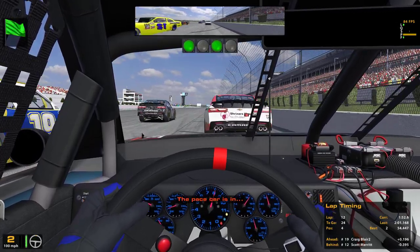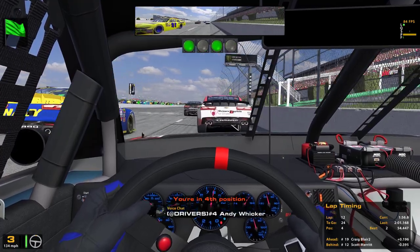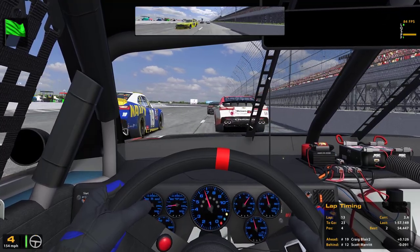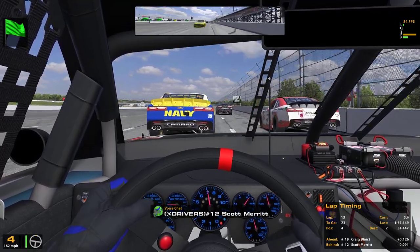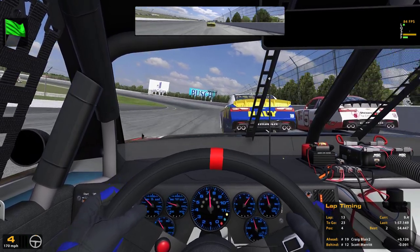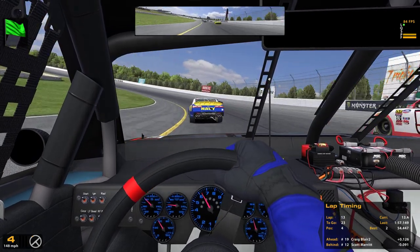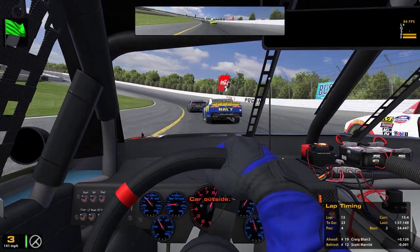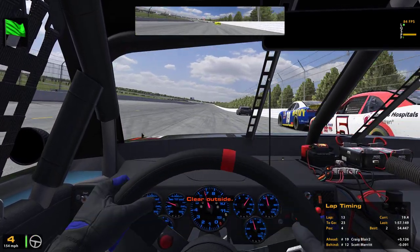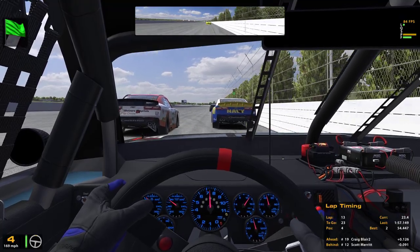The pace car is in. Green flag, green flag. You're in fourth position. Sorry, Scott. What's up, dude? We're here. Car outside. Still there. Hold your line. Clear outside. That high side works when you get it right.